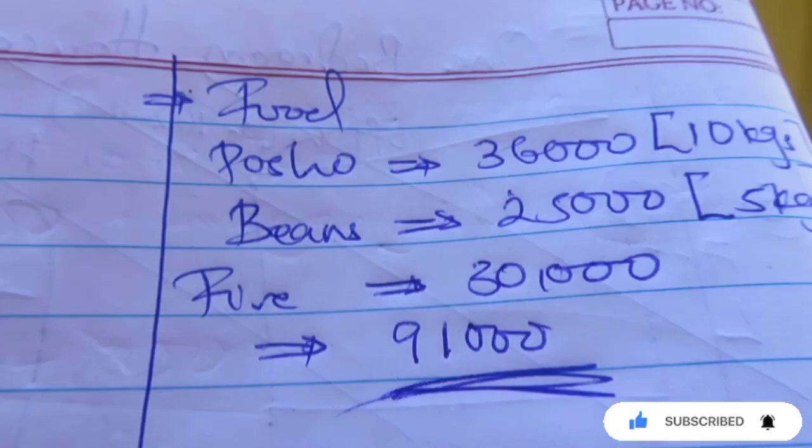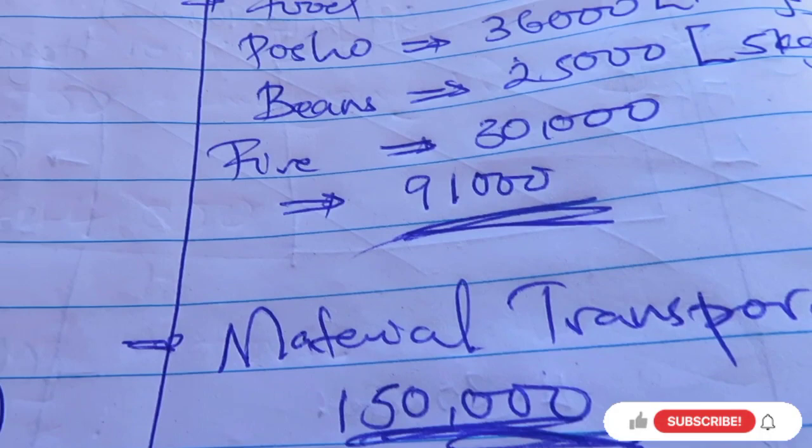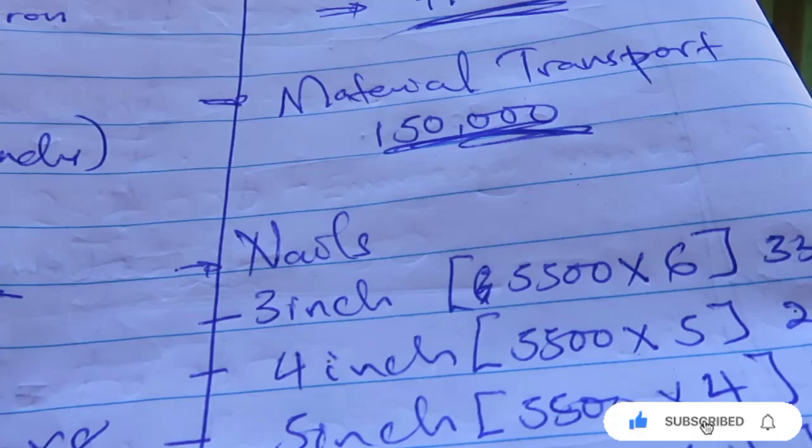To cost you on that. And then material, transportation for all your material, put aside 150,000 shillings, because the material is a little bit a lot. And then you need nails. You need 3-inch nails, 4-inch nails, 5-inch nails, and then 1.5.